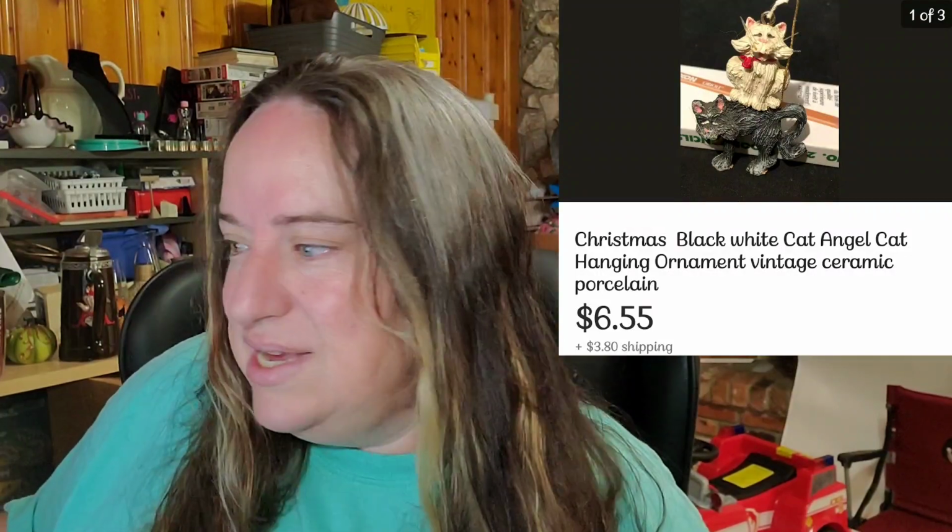And then I sold this little cat ornament. I bought a big bag of ornaments at an estate sale. I actually got them plus a bunch of boxed ones for $5, so I have pennies in. This one sold for $6.55 plus shipping. Buyer is $11.55 all in.